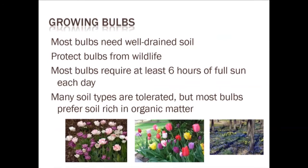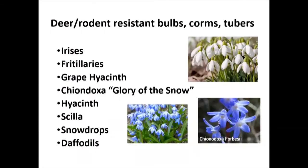Bulbs grow best in soil that's rich in organic matter, but are quite tolerant of poorer soils. Most bulbs require at least 6 hours of sun. Here's some bulbs that are critter resistant. Of course, deer, if they're hungry enough, will try anything.